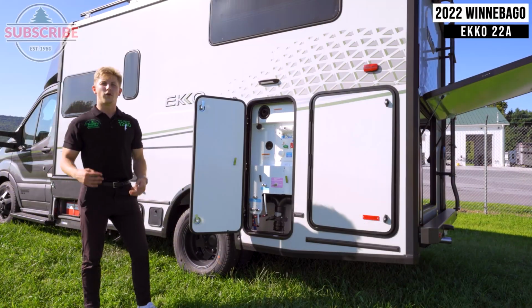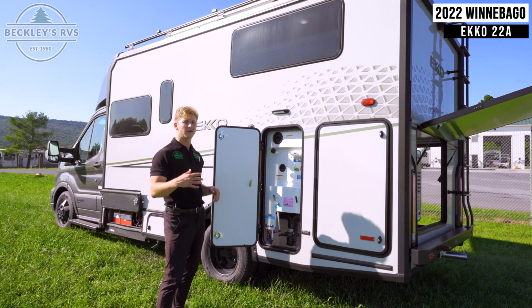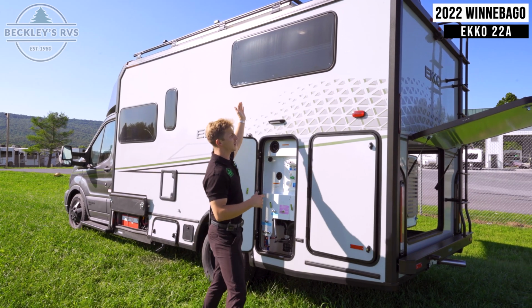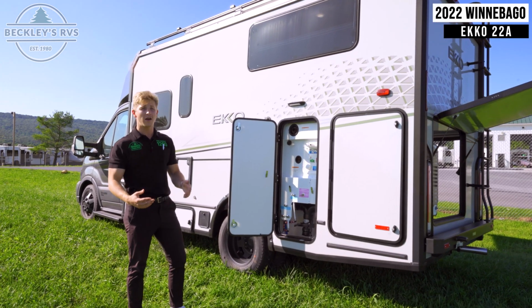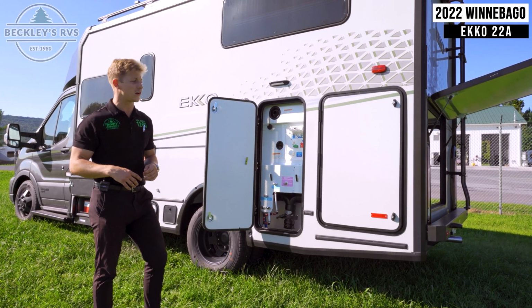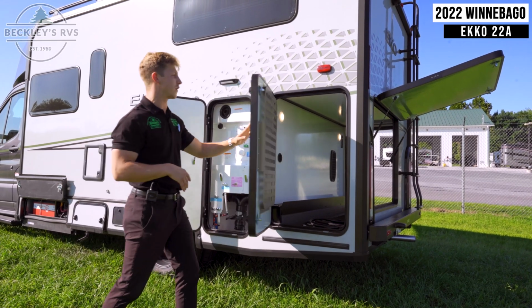So on the driver's side rear of the Ekko, you're gonna see something that's not pictured, and that's the Batwing awning. This particular client chose not to go with it. What it does is an awning that connects from here and wraps all the way down and around on the back half of the coach. What that's for is if it's pouring down rain and you wanted to set up or tear down some of your water connections here, or if you just simply wanted to get some stuff out of your rear luggage area, it's just gonna keep you nice and dry.